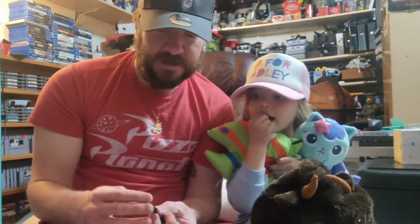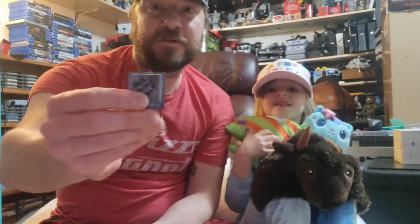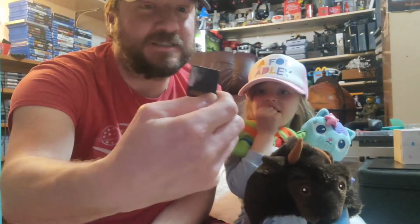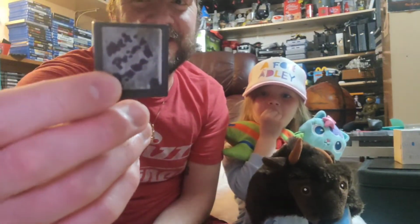I got, ready for this one? Look at that. It's written on there. The label is busted on this one. Metroid Pinball. Metroid Prime Pinball, which I guess is kind of a hard to find game on the DS. But it's probably harder to find in this shape. So, anyway, pretty cool. Handmade label.